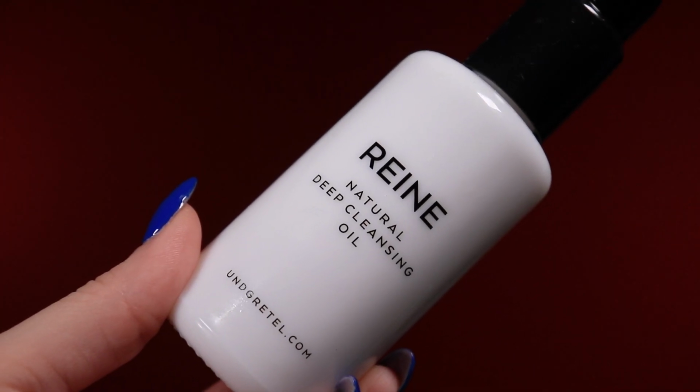We are gonna start with a cleansing oil from the brand Ungretel, and it's a German brand, and it's the worst cleanser I've ever tried. Really, it's horrible. It doesn't remove your makeup fully, and if you use any gel-based product, for instance, an eyeliner or something else, it wouldn't work at all. You have to use lots of product, and still it wouldn't remove your makeup fully.